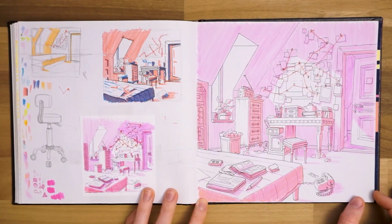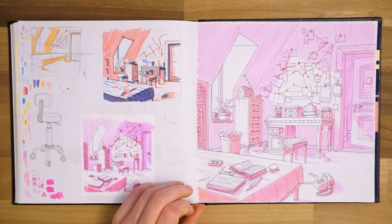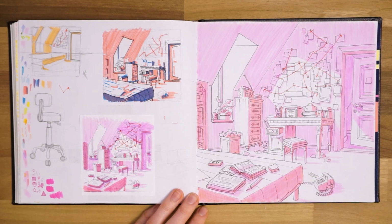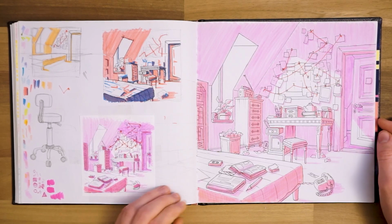Here we have some interior perspective drawing. I really like doing interiors. A lot of people don't like perspective. Like, a lot of character artists are a little bit afraid of perspective. I've always really liked it. I think it's fun. I guess it's the more mathematical side of me that likes it.